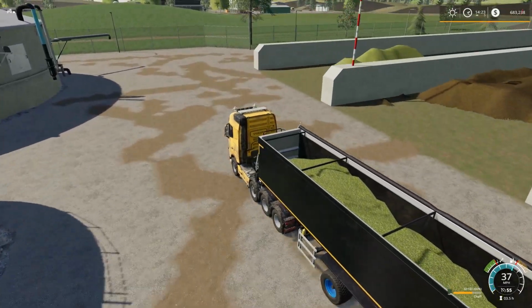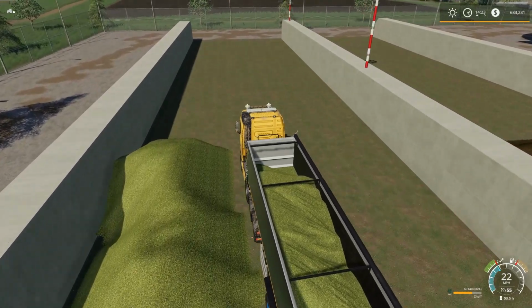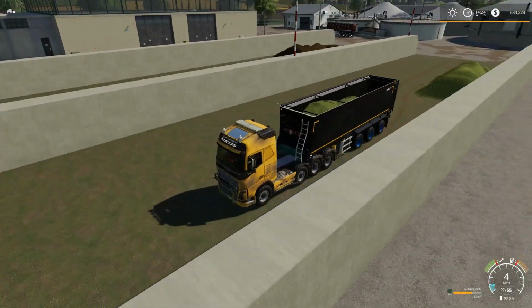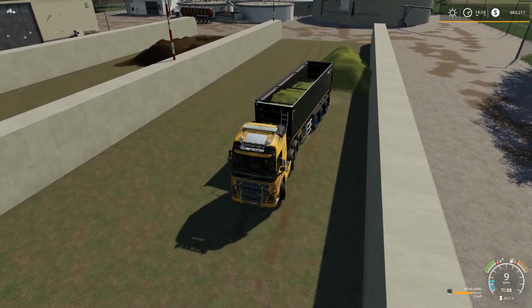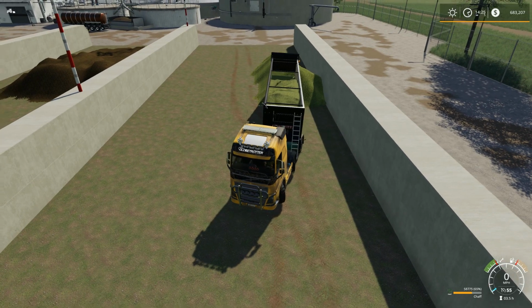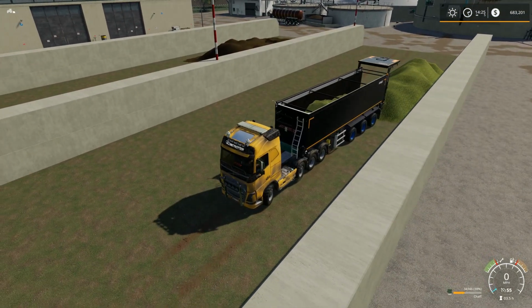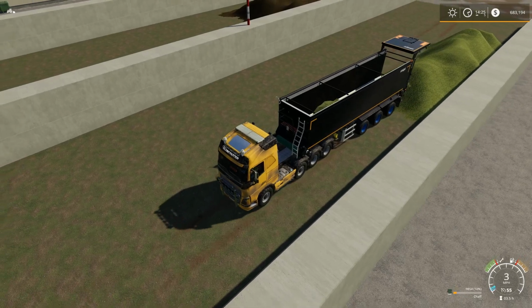I'm not sure if I like the gates on the BGA, and only for this reason. I know some people, on single player, Courseplay could come in handy for doing the BGA and dropping off chaff and stuff. And gates could cause an issue. I don't know if Courseplay is smart enough to know not to run into gates like that.